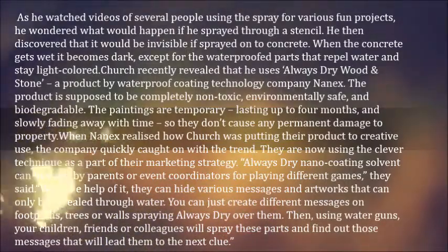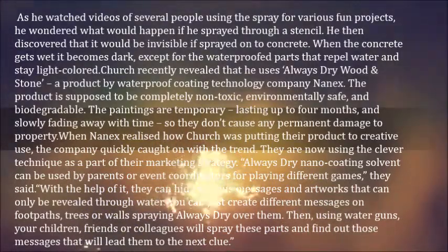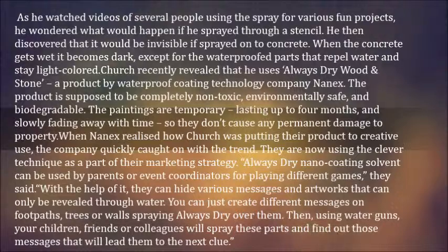permanent damage to property. When Nanex realized how Church was putting their product to creative use, the company quickly caught on with the trend. They are now using the clever technique as a part of their marketing strategy.